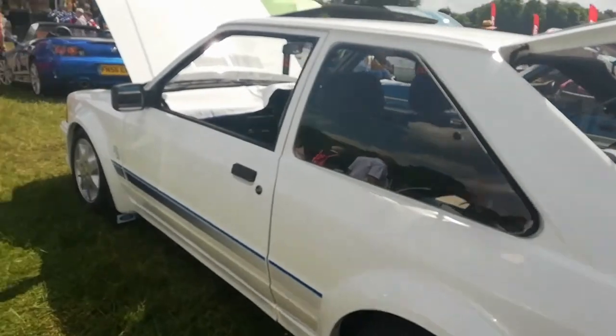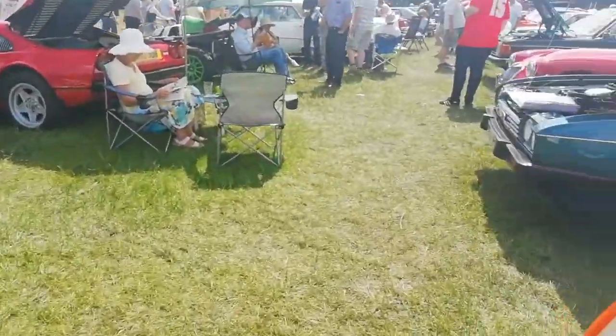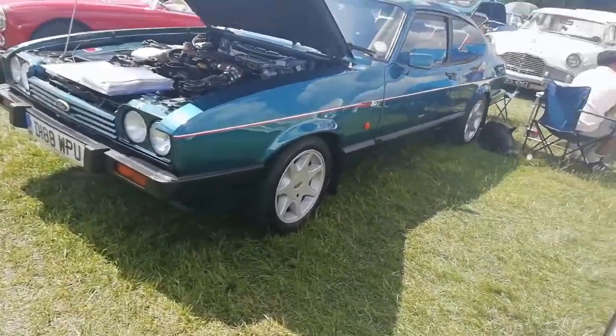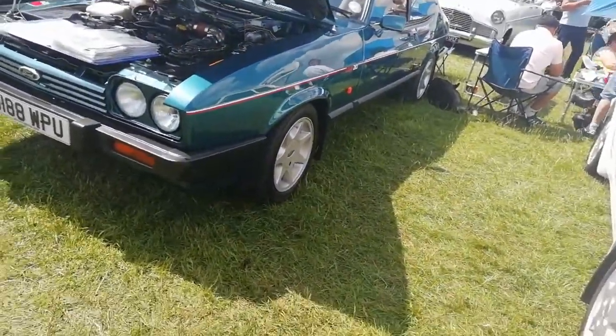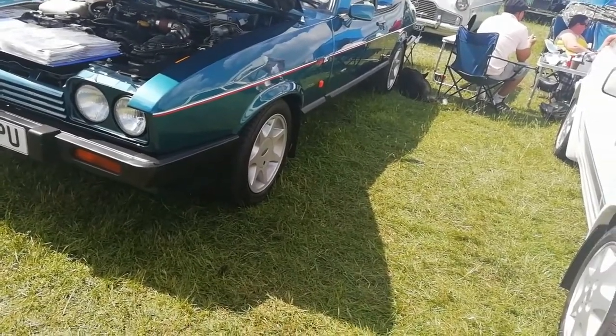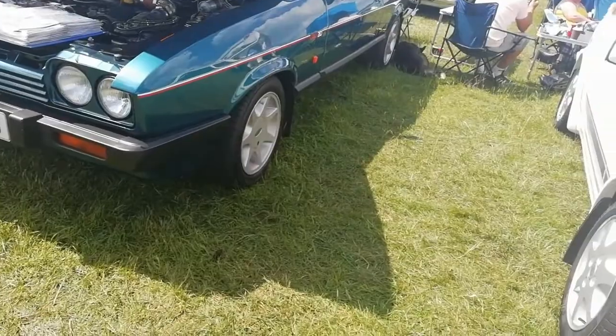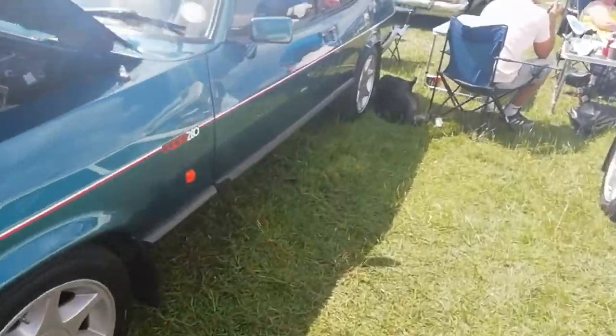Alright, moving on, what we've got next. Ford Capri. 2.8 injection. Remember these as well. Do like these too. Ford Capri.